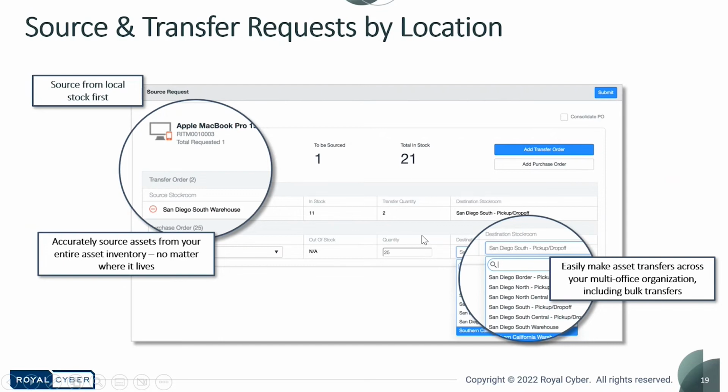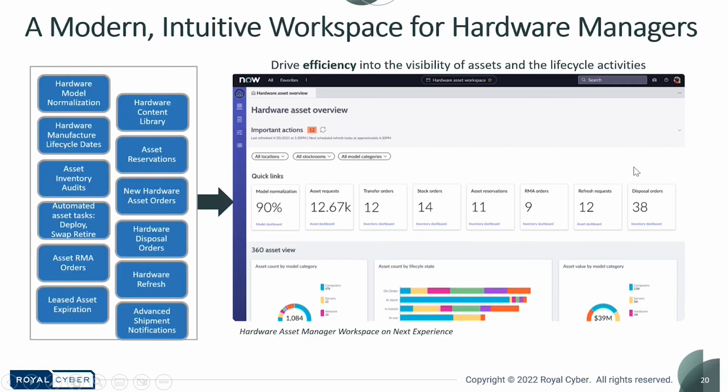So let's see the hardware asset workspace, which is only available with hardware asset management, for an asset manager or HAM admin. The hardware asset manager workspace serves as the command center for hardware asset managers to track and manage their assets, driving efficiency at every stage of the life cycle. Customers need a single tool that enables them to drive efficiency and automate HAM tasks throughout the asset lifecycle without having to rely on multiple tools and data sources in order to get a big picture view of their asset state.